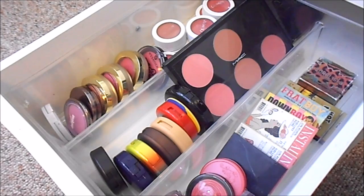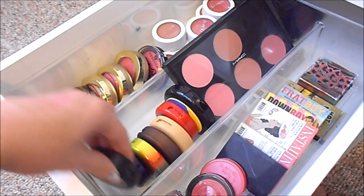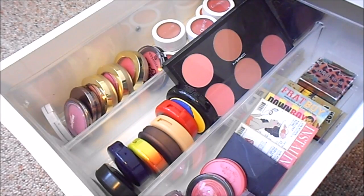Moving on to my MAC blushes, I have the most blushes from MAC. MAC is my favorite blush brand. So I do have one of the mineralized blushes in Warm Soul, which is everything. And then I have a bunch of limited edition blushes from various collections. Most of these are from summer collections.